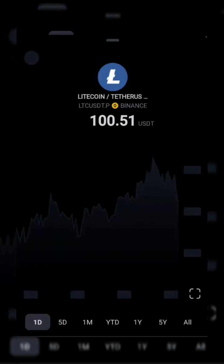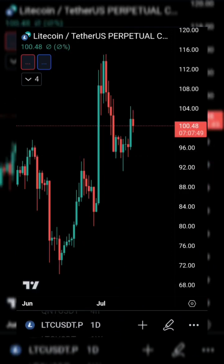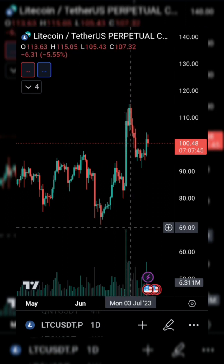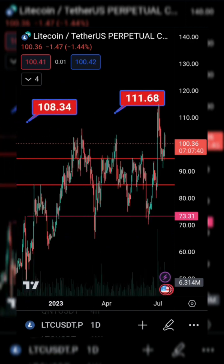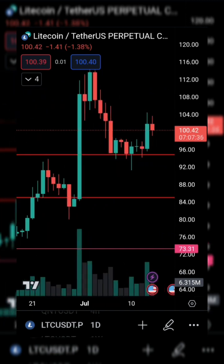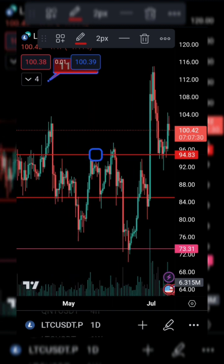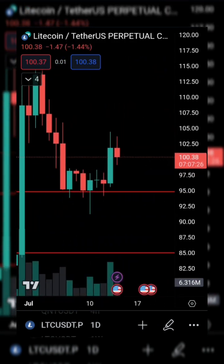Litecoin has finally reached my targets. Now I need to look for new targets. A few days ago, well, I would say a week ago, Litecoin got to that level, exceeded 111. Now Litecoin came down and held this support beautifully, 94, or let's call it 95, which was a strong resistance for a while. Look at that, we've been struggling at this level for a while. Now we broke it. That's my level for support.